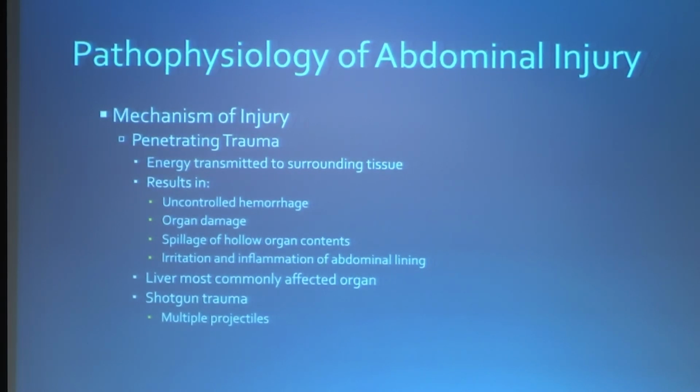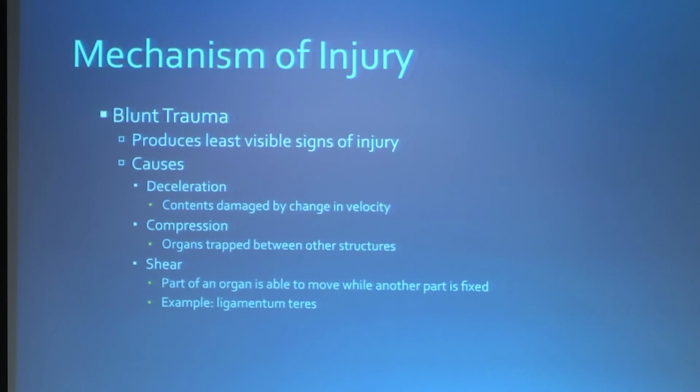There's a little note in this one that says shotgun trauma. Don't forget there are multiple projectiles plus a lot of energy expended. Blunt trauma produces the least visible signs of injury. Obviously, you can see a laceration. You can see a bullet wound easier. The main causes of blunt trauma are deceleration injuries.